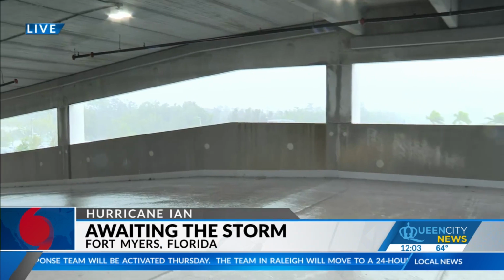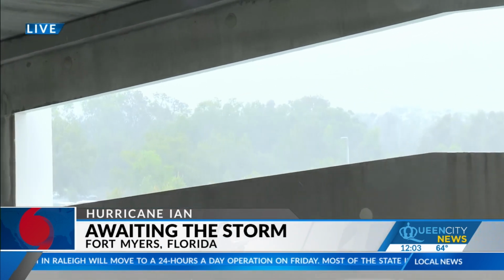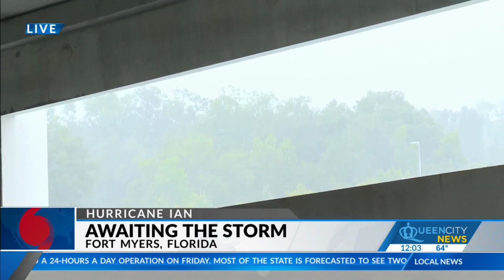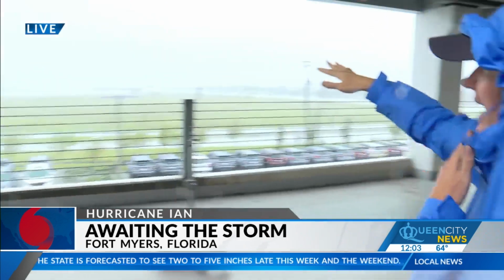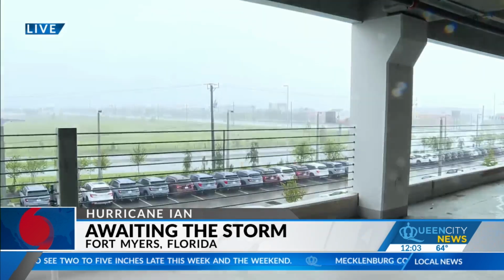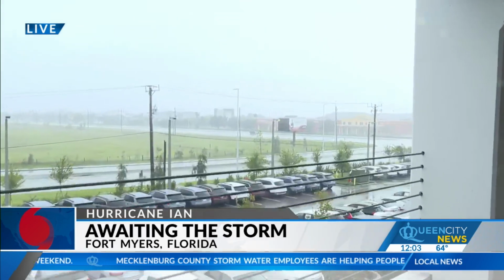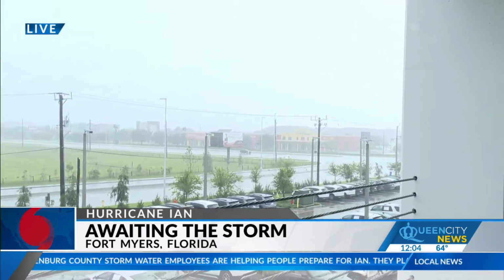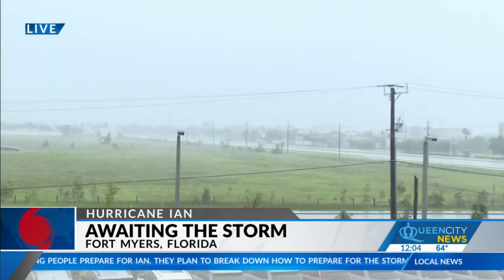Just within the last few minutes, conditions really started to deteriorate. We're in a very safe parking garage right now, but some of these rain bands are just blowing through. You can see the trees moving back and forth, the palm trees here, and this rain just comes in and hits you like a sheet here. But taking a look out over the parking deck, visibility has dropped drastically in the last few minutes. We've started to see some of the power lines, the traffic lights, even some of the road signs shake. I will tell you the lights are still operational, indicating we have power.